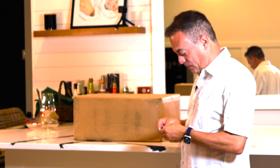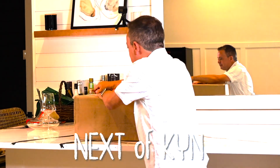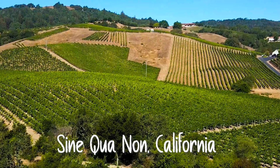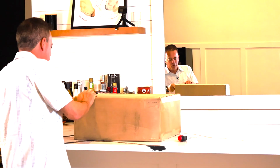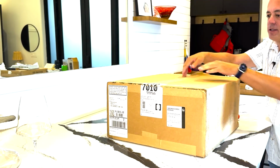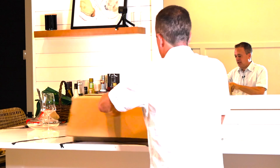So, it comes in this big box. This is Next of Kyn. This is a project associated with Sine Qua Non in California, which is known for its very, very famous Grenache. This is more of a Syrah, but this Central California producer produces these wines.